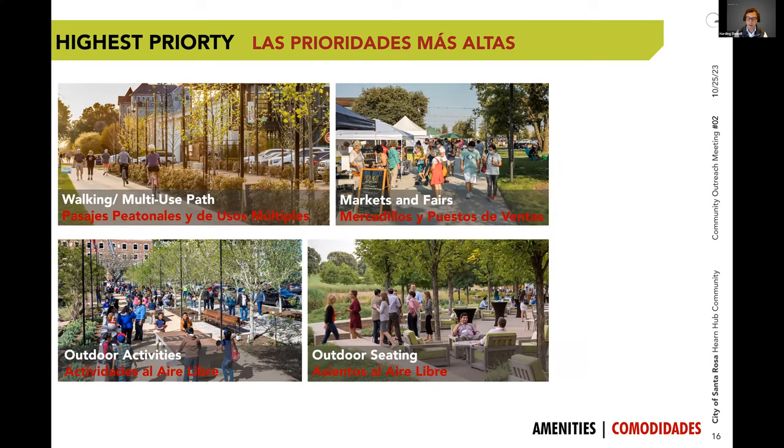We also talked a bit about site amenities, about where people's priorities are. People want to use the site actively for outdoor activities, both on a day-to-day basis and special events like markets and fairs. We intend to include a multi-use path, if not in this phase, then in a future phase, as well as outdoor seating areas in shade and sun.